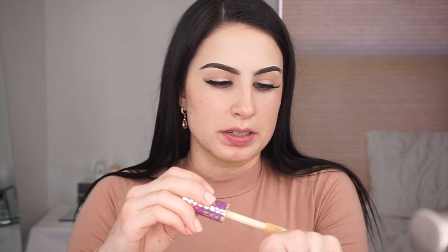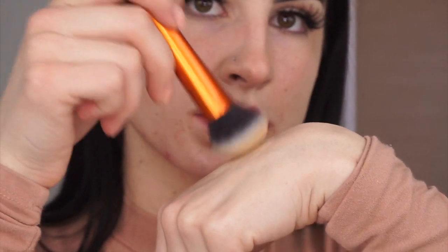So I like to just apply it a little bit to the back of my hand so I'm not just applying it straight to my face and getting, you know, germs on the little applicator. Then I like to use a brush, especially when I am really trying to get the most coverage out of a concealer or a foundation. I will use a brush and then lightly dab over it with a sponge just to really make it look airbrushed. But a brush is definitely going to give you the most coverage. Just going to tap it into the brush.